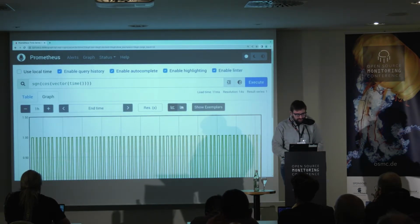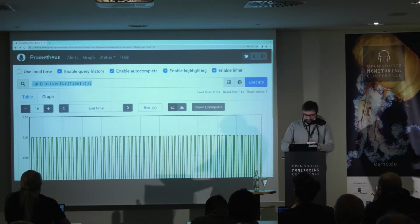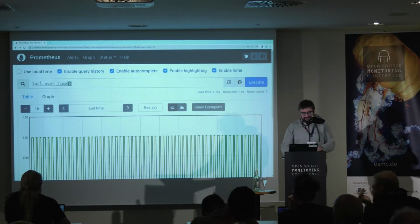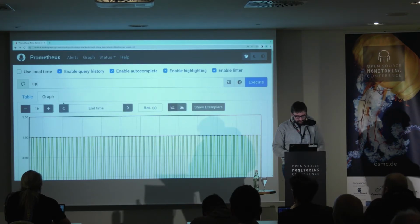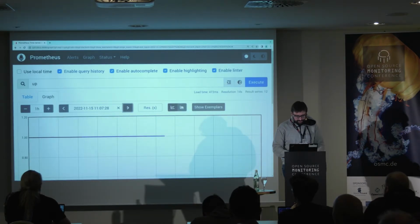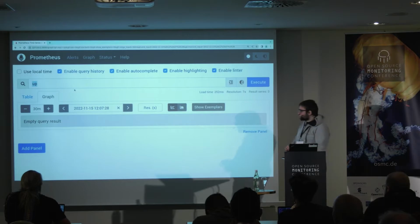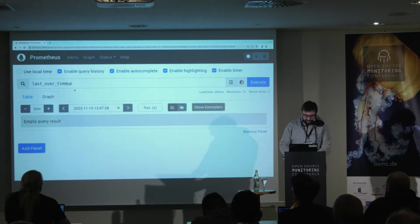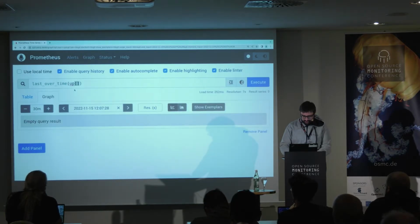One other function that we have added, which might be useful for many people, is the function called last_over_time. The last_over_time function just takes a metric and gives you the last value. So if I just take the up metric, for example, I will go in the future. Yes, we can also go in the future now. I see that I don't have any metrics, but I can now do last_over_time, and it will just show me the last value for the last, let's say, 2 hours.